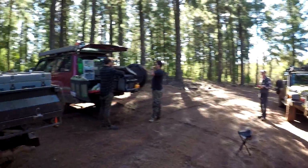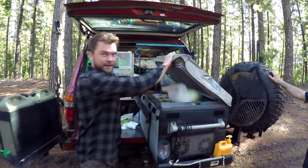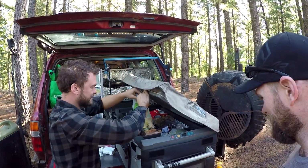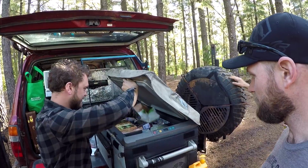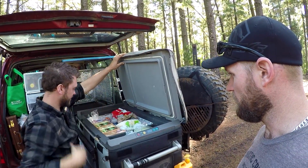And what I want to show you is just a real brief part of Harry's setup. How you going, mate? Good, mate. That's a cool setup. Thanks, mate. How big's that fridge? It's an 80. It's a Waeco dual zone 80.